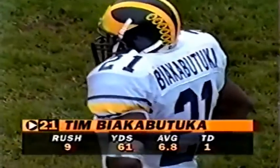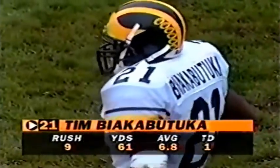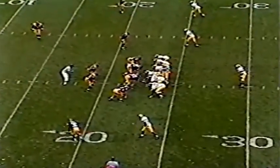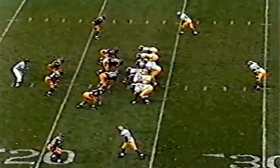Look at that, look at that. The Akabatuka is the running back, and he has gained 61 yards in this. The offensive unit has bailed out that penalty on Coach Moeller, hasn't it? There he is. The Akabatuka explodes into that hole again, and he is down at the 16-yard line.